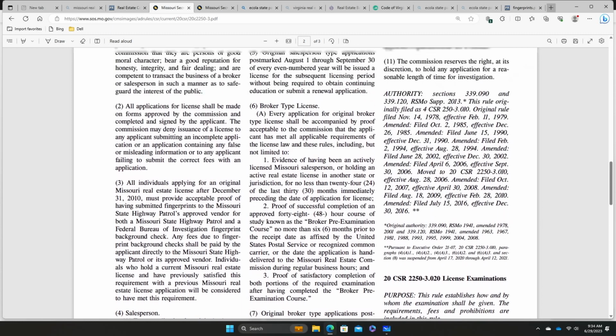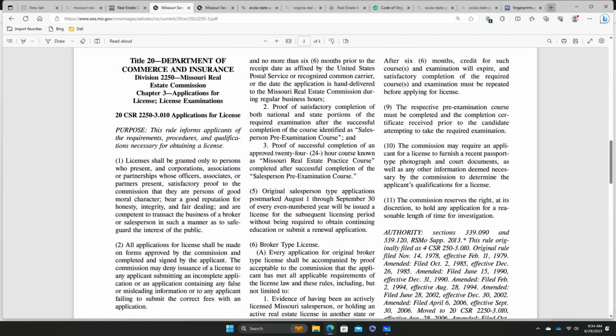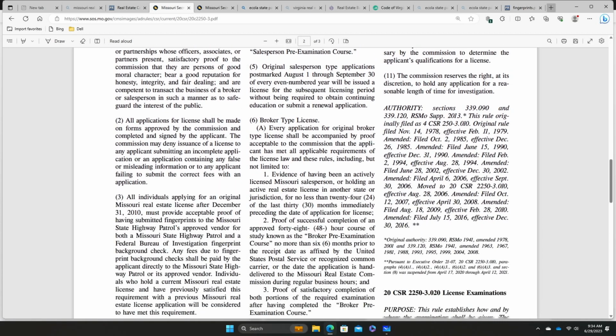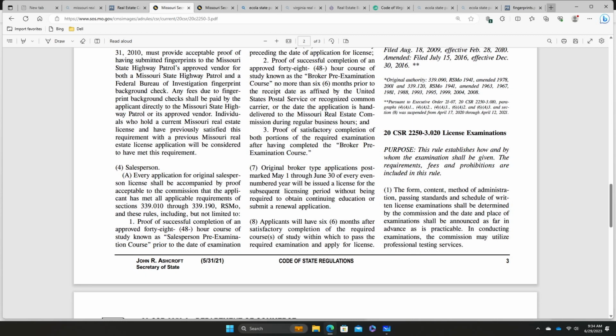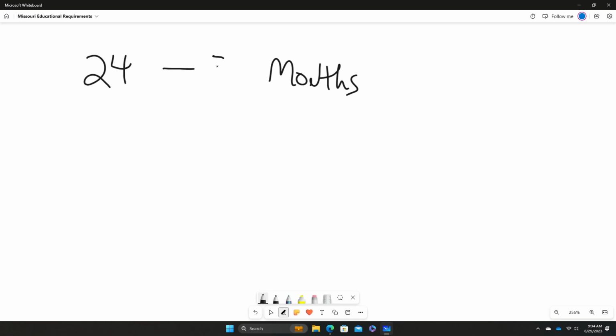Now, for the broker's license, I just want to make sure that we have that correct, because gosh, this is salesperson. And here we go, brokers test here. Yeah, 24 of the last 30 months. Okay, good. So I want to make sure we got that correct. So 24 of the last 30 months. So this is for brokers. You won't miss that on the exam. None of us will, will we?